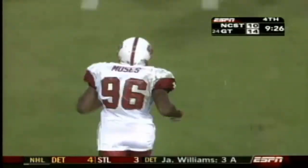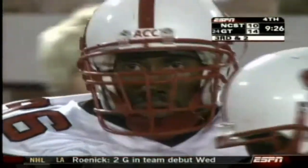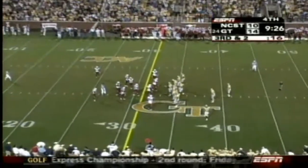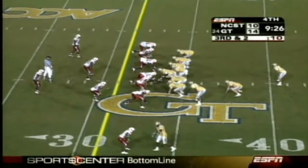Now Moses. I mean, that's a pretty basic principle to have that cost you on a huge 3rd down. Maybe we can show that to see if that's what it was, if he was just lined up offsides. Seven flags, 59 yards, and third and seven, they're off the field. They're going to have to punt. Now it's third and two.